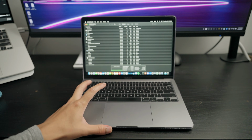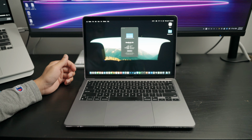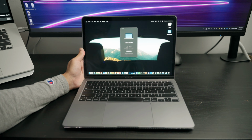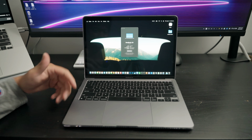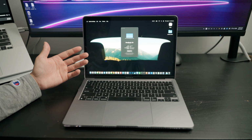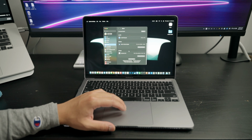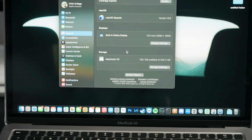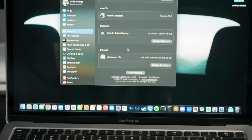A friend of mine who started developing apps decided to upgrade from this because it just simply wasn't enough. I mean, he was crashing all over the place, and on top of that, the storage space just wasn't cutting it, and I believe the base storage for this is 128 or 256. So what I have right now is 256 gigabytes of storage, and that is also not enough.